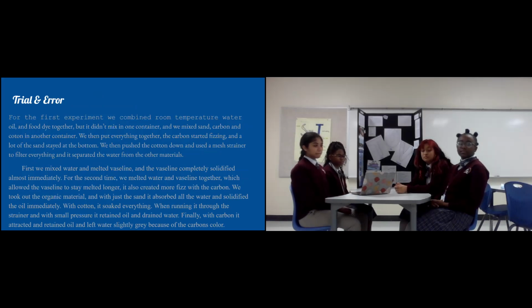Trial and error. For the first experiment, we combined room temperature water, oil, and food dye together, but it didn't mix. In one container, and we mixed sand, carbon, and cotton in another container. Then we put everything together. The carbon started fizzing, and a lot of sand stayed at the bottom. Then we pushed the cotton down and used a mesh strainer to filter everything, separating the water from other materials.